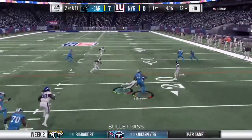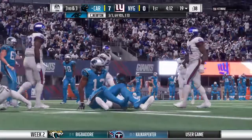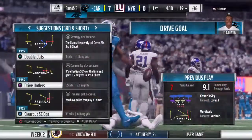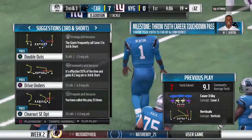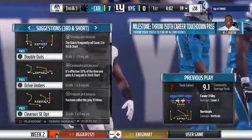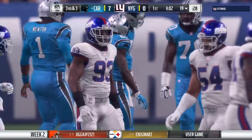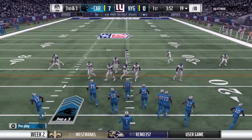Newton now to throw. And Kelvin Benjamin's got it. And he'll be about a full yard shy of the 20 at the 19-yard line. The reception good for 7. It's 3rd down. And on 3rd down, a nickel formation here defensively.